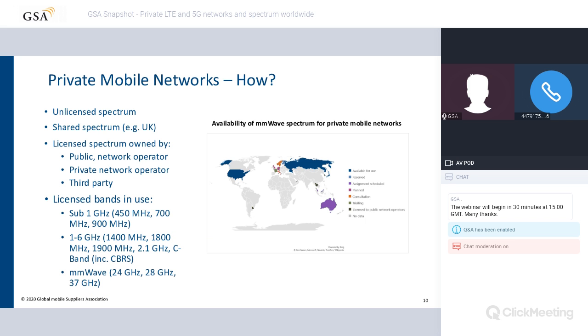A critical factor in the operation of a private mobile network is the availability of spectrum. Without the spectrum, not much happens. So there are several ways that you can use spectrum to launch a private mobile network. You can use unlicensed spectrum, solutions that enable the use of LTE to build the network using spectrum that's freely available for public use, such as the spectrum bands set aside globally at 2.4 GHz and 5 GHz, but are already widely used for Wi-Fi.